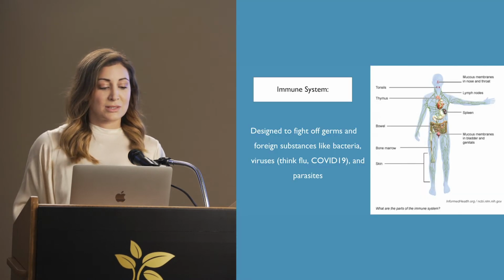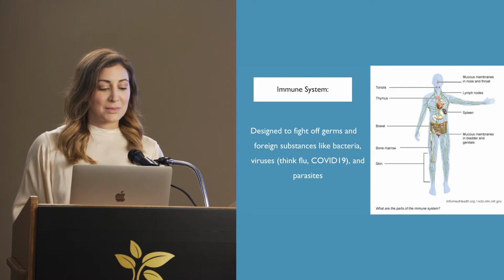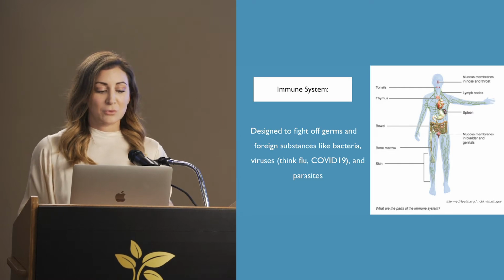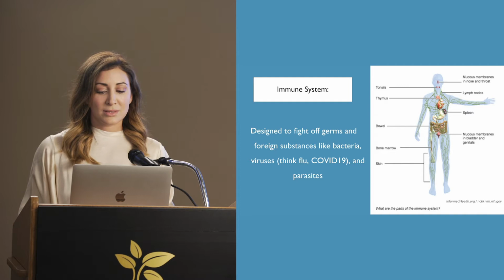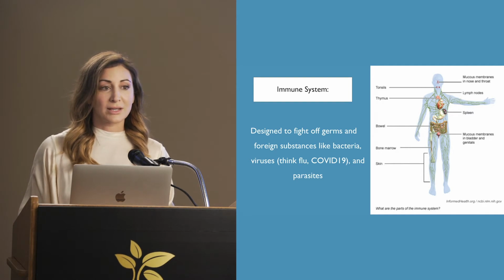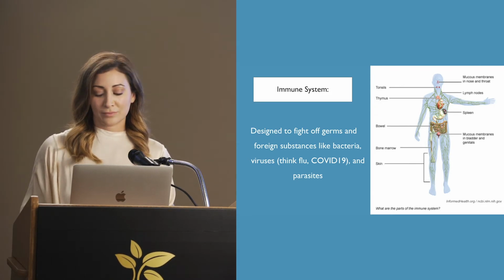So what is your immune system? Your immune system is designed to fight off germs and foreign substances like bacteria, viruses, so think flu or COVID-19, and parasites. Your immune system consists of various cells, organs, and tissues located all throughout the body. For example, the thymus, your bowels, the bone marrow, your spleen, your lymph nodes.